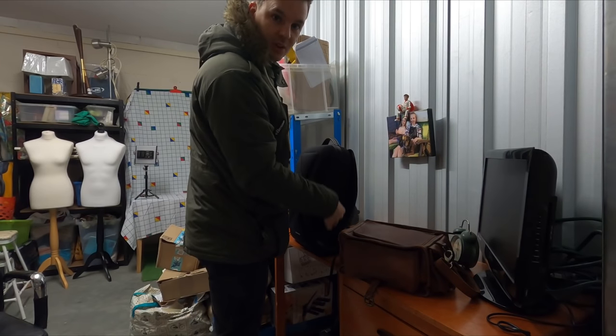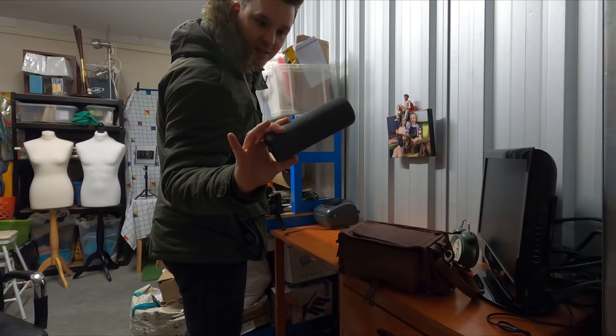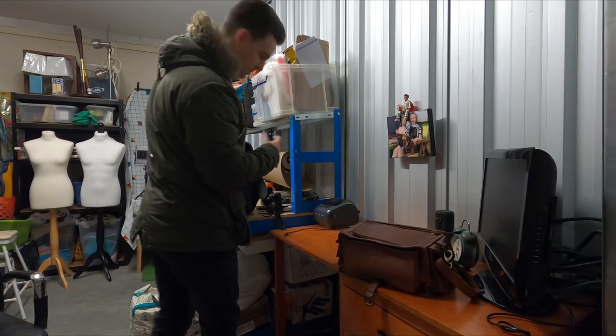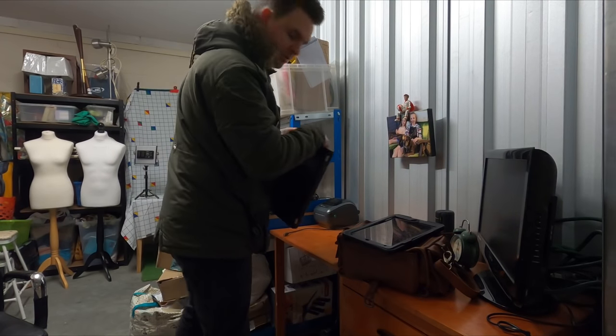So just unload the old rucksack. Bluetooth speaker. Can't be here for any amount of time without a good old Bluetooth speaker. Belt out some tunes, put some podcasts on. iPad and a laptop.